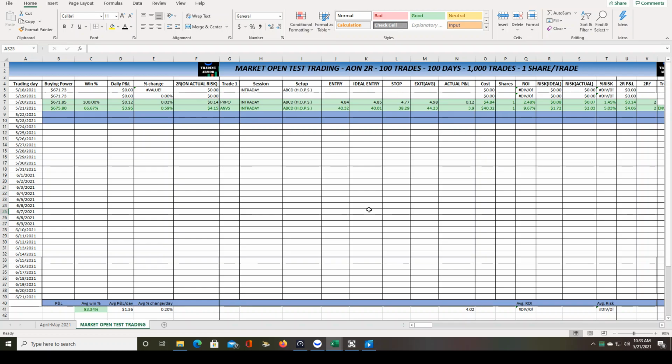And as always, have a plan going into every single trade. And always take your stop losses no matter what. Honor your profit target. And in the long run, you should be green.